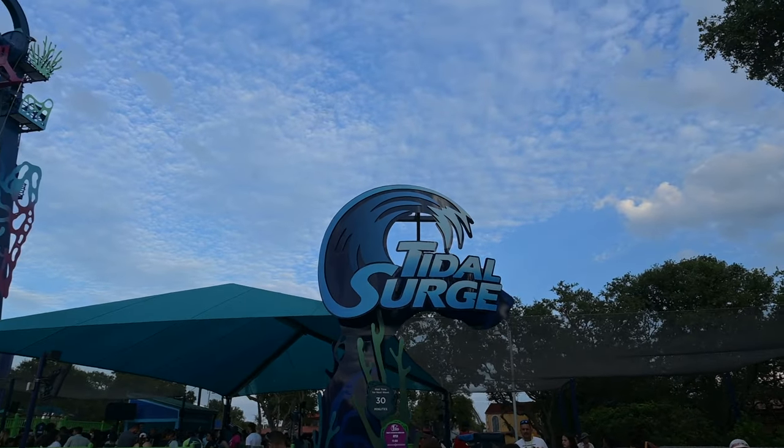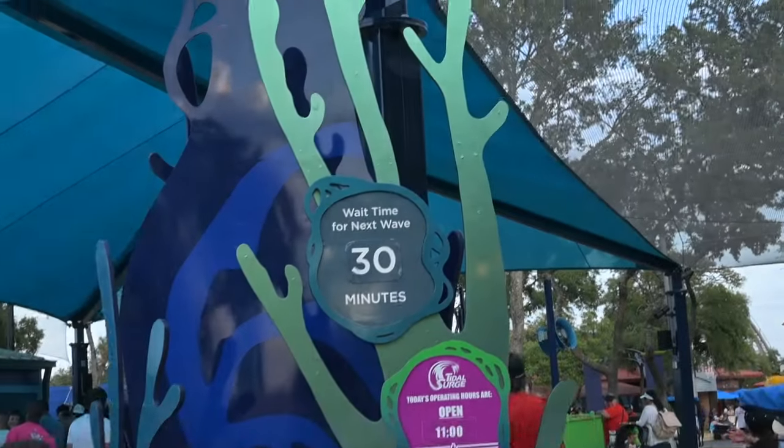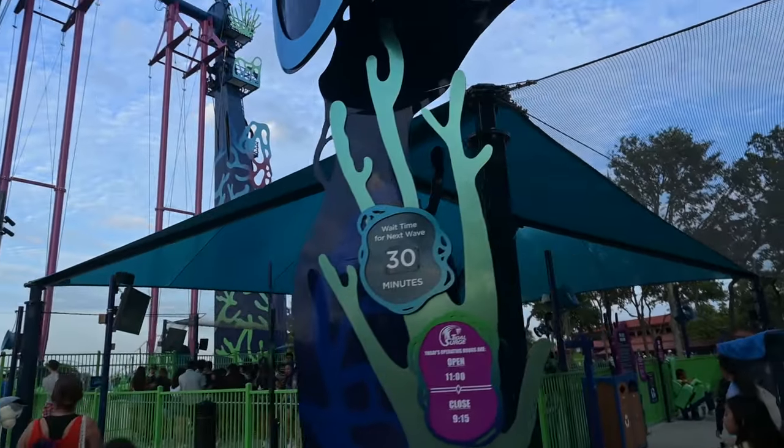Well, I was gonna dry off on Tidal Surge, but that line says 30 minutes, probably longer than that. No thank you. Maybe I'll dry off on Texas Stingray.